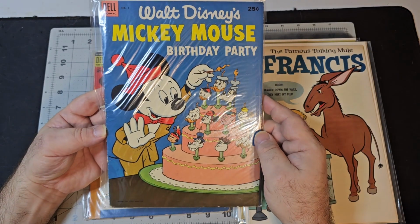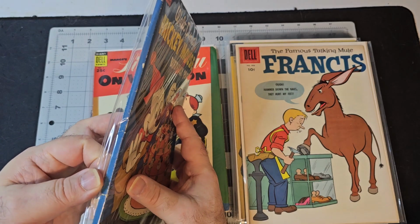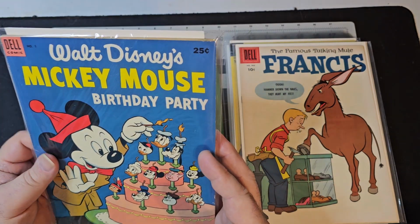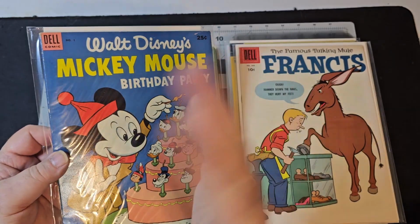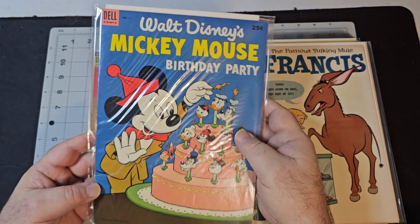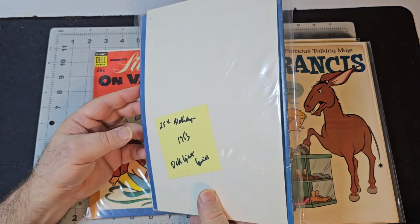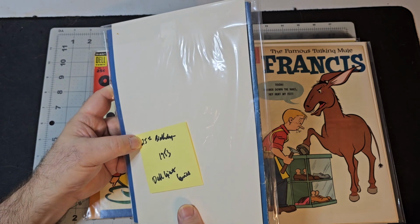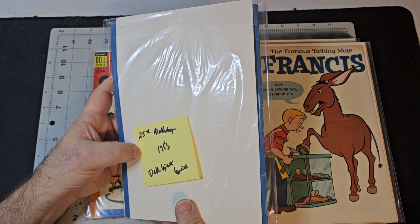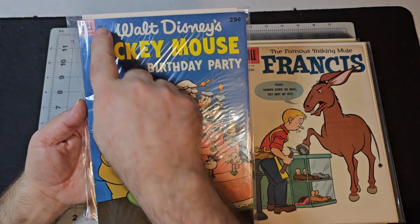I love finding these. Of course, it's a Walt Disney, but this is one of those thick boys. And I find these thick boys in any kind of great shape because it's kind of a cardboard cover. You open it up, it creates this poppage of creasing. And to find these in any kind of high grade is almost impossible. It's Mickey Mouse's 25th birthday from 1953. Dell Giant Comics, number one.